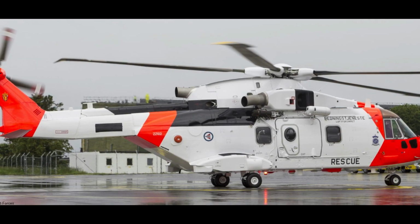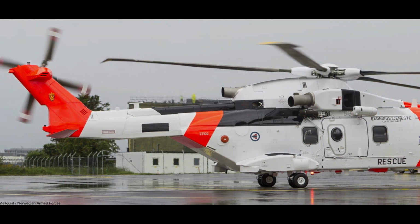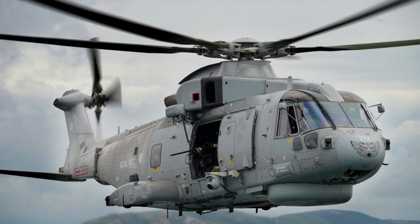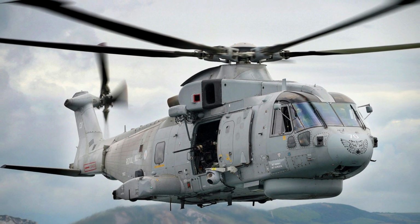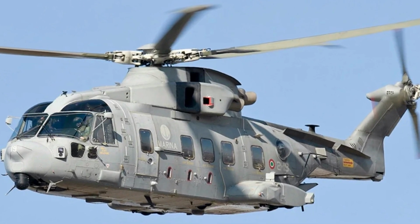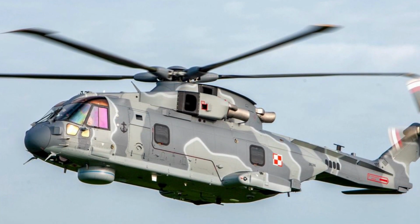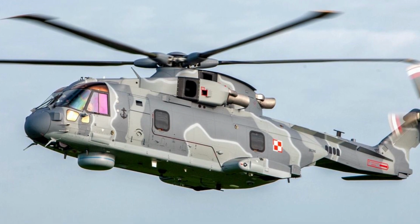Utility version of the AW101 accommodates 26 soldiers. Payload capacity is around 4,000 to 5,000 kilograms. This amount of cargo can be carried internally or underslung. Furthermore, Royal Air Force operates a Merlin HC Mk3 version that accommodates a maximum of 45 troops or up to 6,000 kilograms of payload internally.